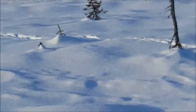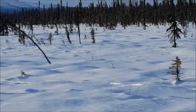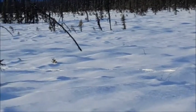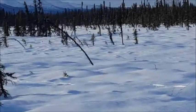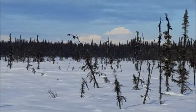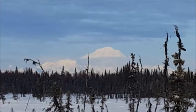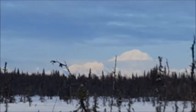I got some tracks right there. We've got a lynx here in the area. It was on the trail for probably about 3 miles before it cut off here, and it's headed off in the direction of Sucker Lake, I think. Again, we've got Denali starting to poke out of the clouds and make itself known.